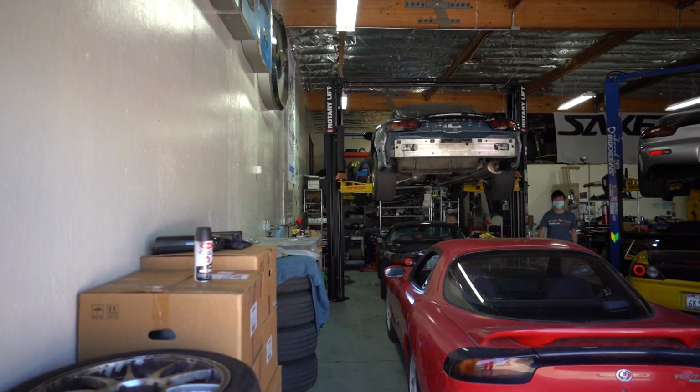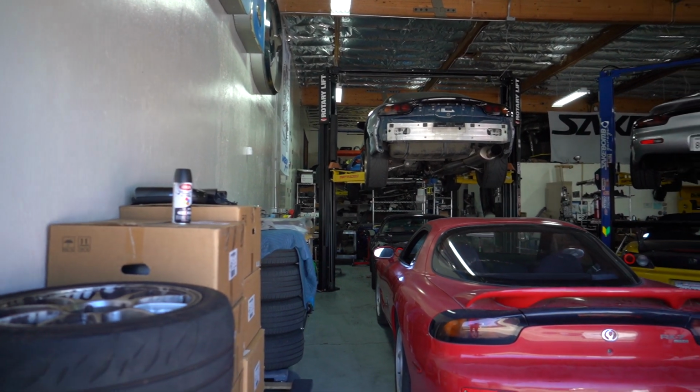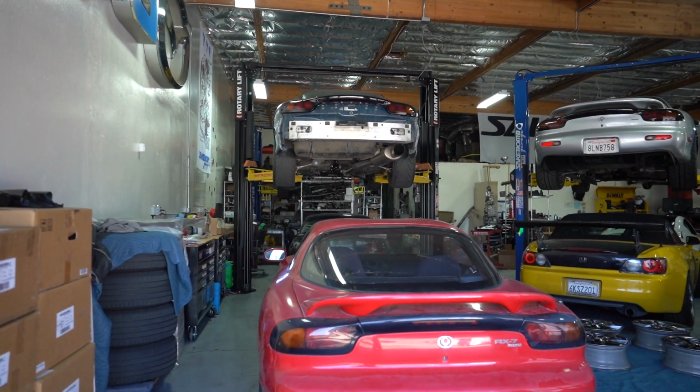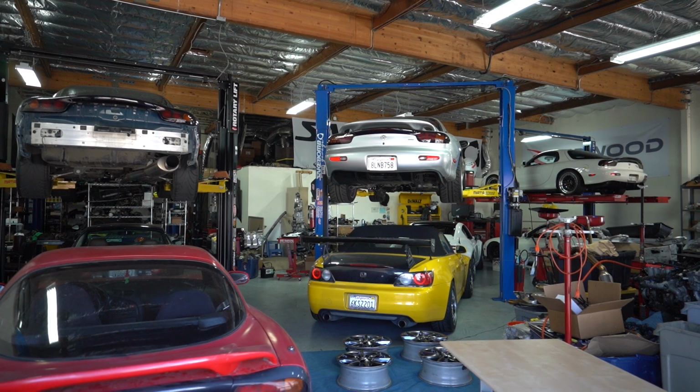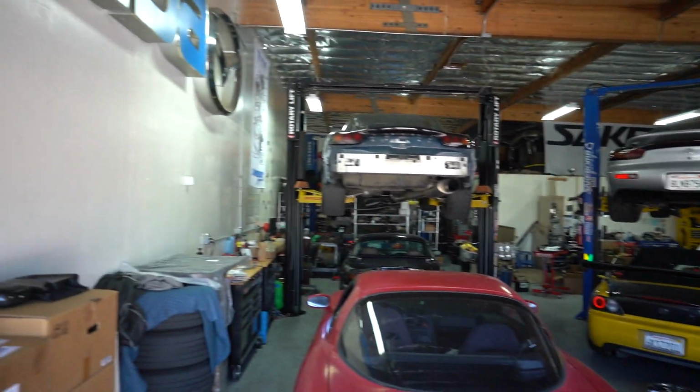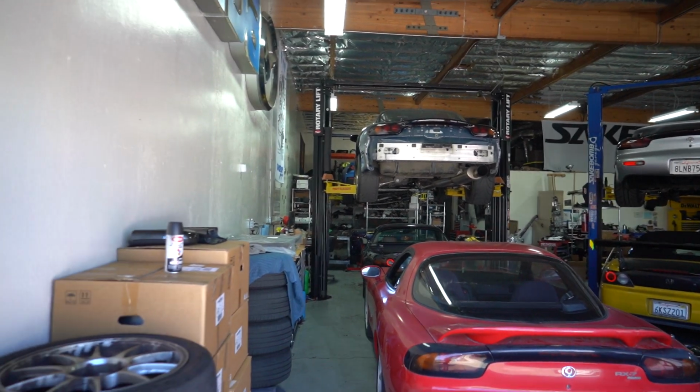Look at all these crazy project cars. These guys are FD RX-7 specialists. A lot of track setups, a lot of S2000 work too, a lot of Miata work. Always fun stuff going on here.